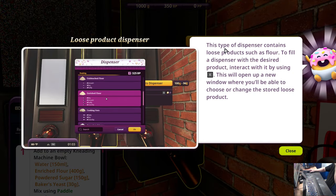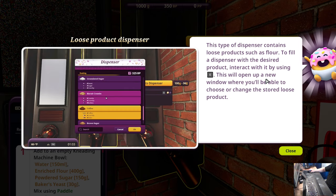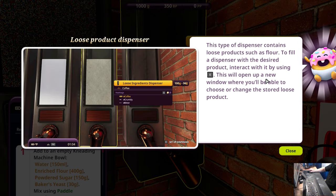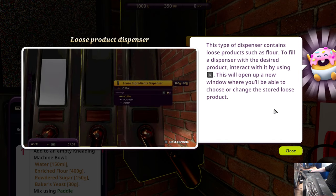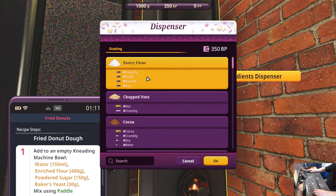This type of dispenser contains loose products such as flour. To fill a dispenser with the desired product, interact with it by pressing E. This will open up a new window where you will be able to choose a product or change the stored loose product.